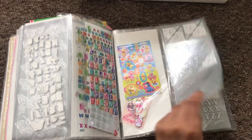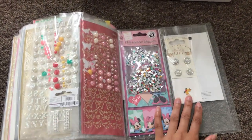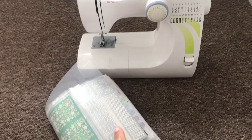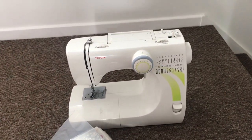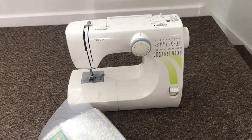Oh, wow. And what I was gonna do is get rid of all of these and donate them to my church. So I think what I'm going to do as a last hoorah is go through all of that, and I'm going to sticker junk this. Just because I want it to.